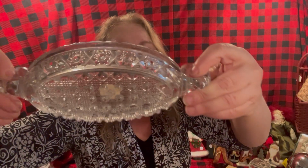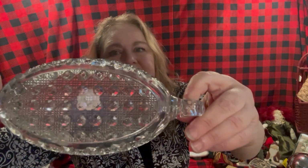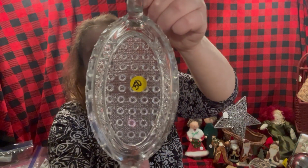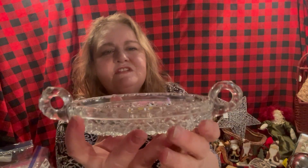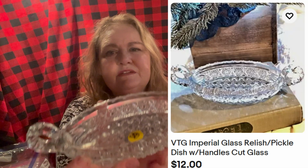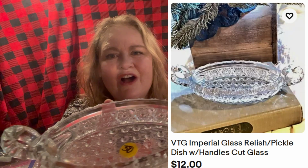And this first one, now this was 50 cents. It is cut glass. It has dual handles. But look at that gorgeous pattern on there. And it's just lovely. And it would be so pretty. I would love to bring back that glamour and beauty on a holiday table. Wouldn't this look lovely with some pickles or olives in it?